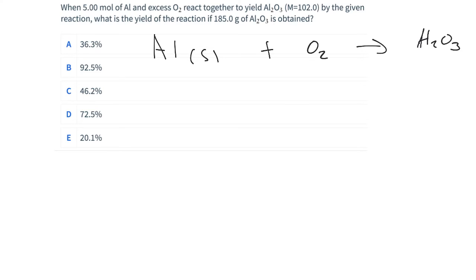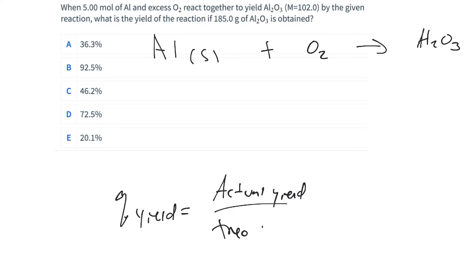just remembering that the yield is the actual over that maximum theoretical yield times 100%. So a big thing that we might remember here is our percent yield. Is this our actual yield divided by that theoretical or the maximum yield times 100%.